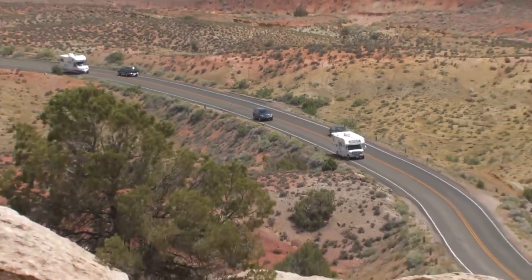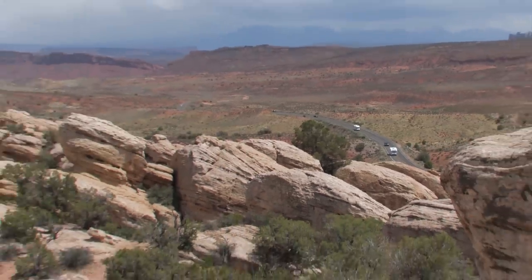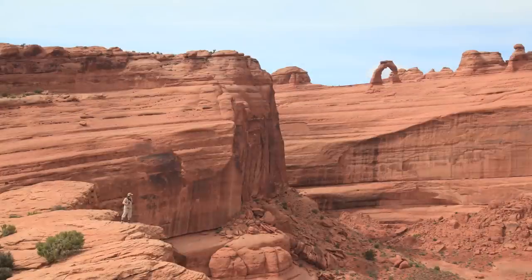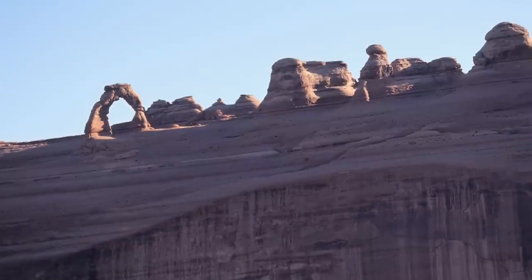If the main Delicate Arch parking lot is full, there's another way to see the famous arch. Head 1 mile or so down the road to the lower Delicate Arch trailhead. This trail is less traveled, and you can't get very close to it from here. But it's still amazingly odd to see a large stone arch perched in a bowl on the edge of a sheer cliff.